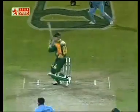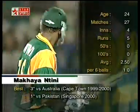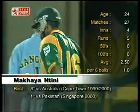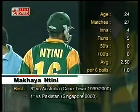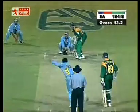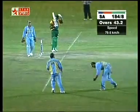Gazelles are nice, delicate creatures. They'll be looking for two again. There's the gazelle. Full marks to Ntini, the new batsman, coming in with South Africa 183 for 8. Great catch. There's a little bit of bat on that.